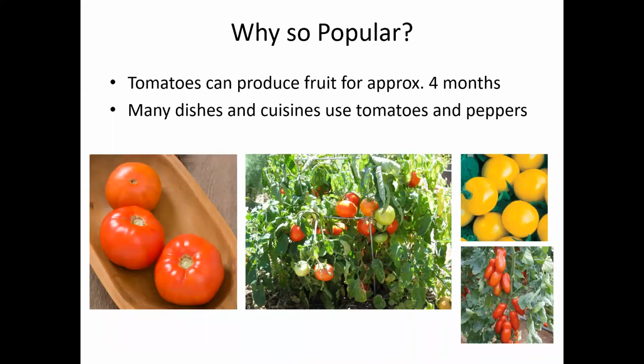And why are tomatoes so popular? Well, this is the number one vegetable grown by home gardeners. It's really a fruit, but people call it a vegetable. They can produce fruit for almost 4 months. There are a lot of different dishes and cuisines that use tomatoes and peppers. You should be able to get at least maybe 10 to 15 pounds per plant, depending on the variety, and sometimes even more, up to 20 pounds per plant. So that's pretty good.